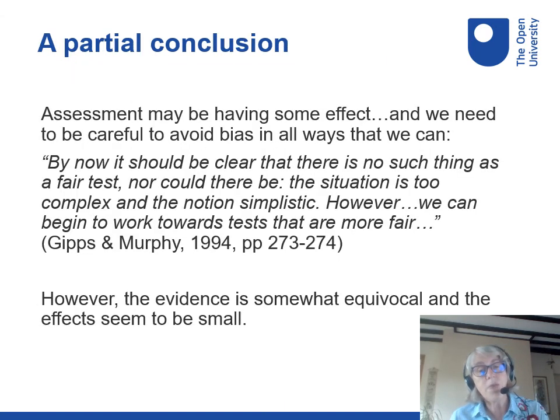I'm going to stop with that slide. This is clearly an area that still needs further work. We know that there's a problem, but we don't know what the problem is. We're continuing to work in the area.